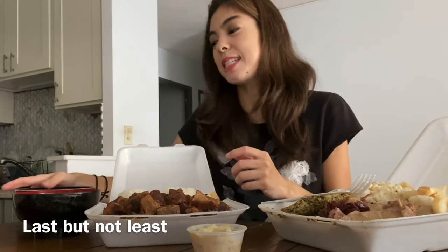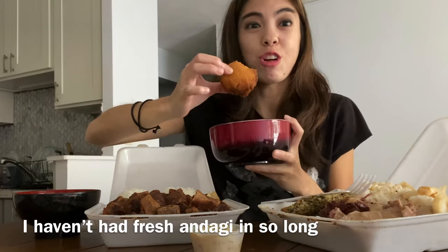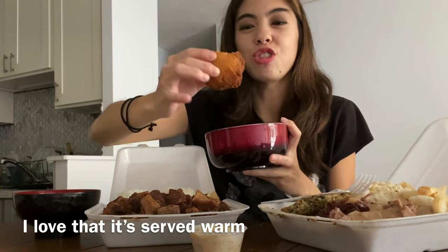Last but not least, gotta try one of these fresh andagi. I haven't had fresh andagi for so long. I love that it's served warm.